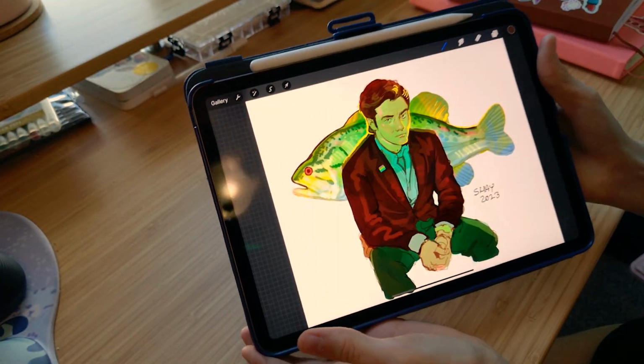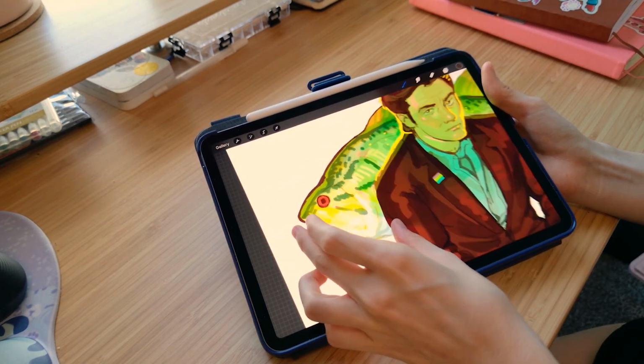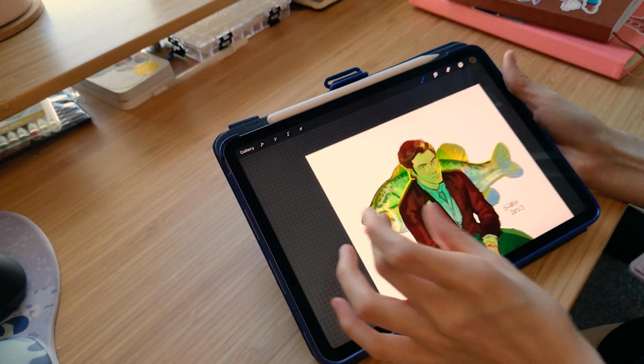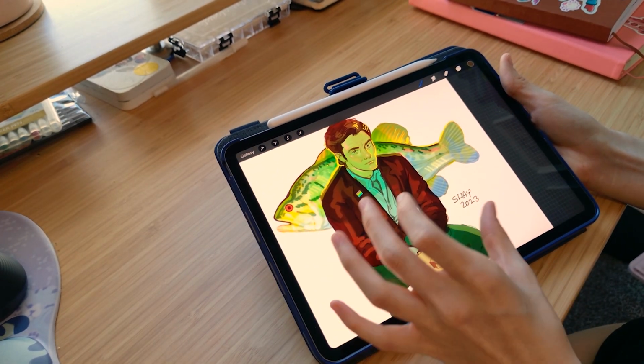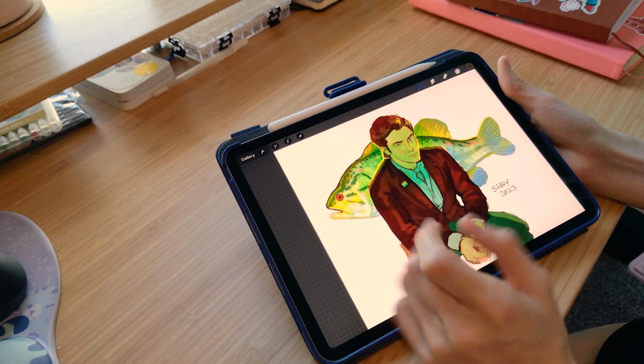It was just a silly piece, and I felt like I really experimented with overlay layers with the fish. It doesn't come up very well on screen, but I was experimenting a lot with colors and continuing the exploration into digital painting techniques and practicing.